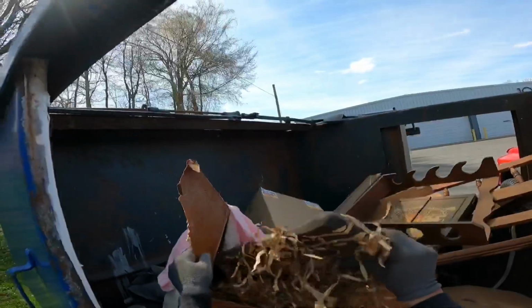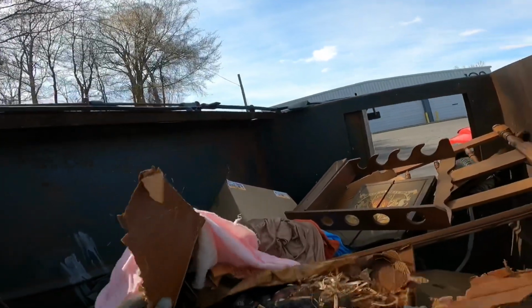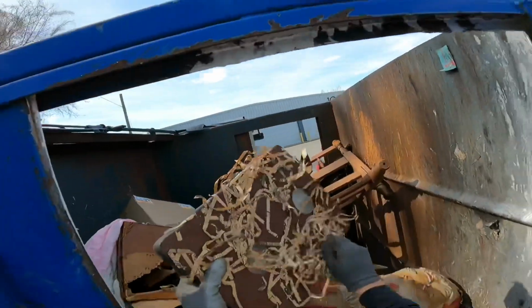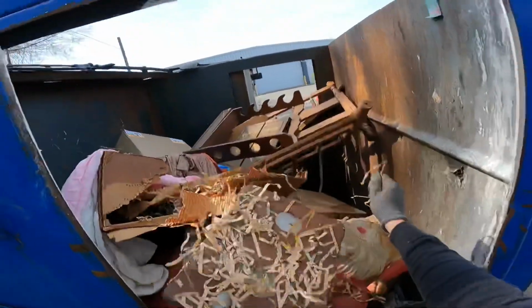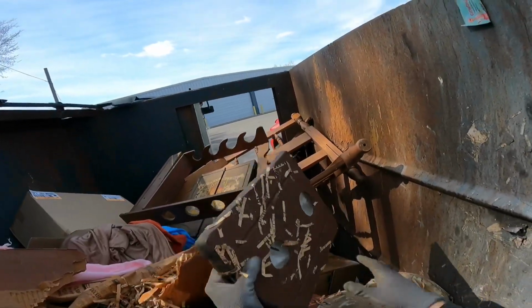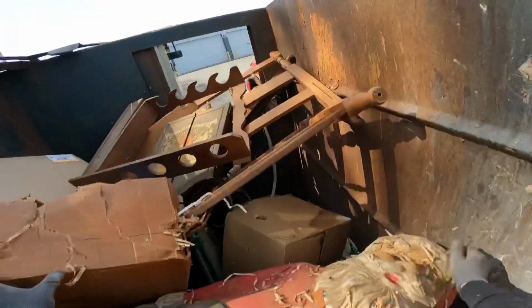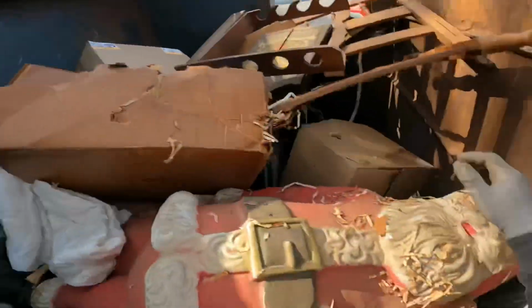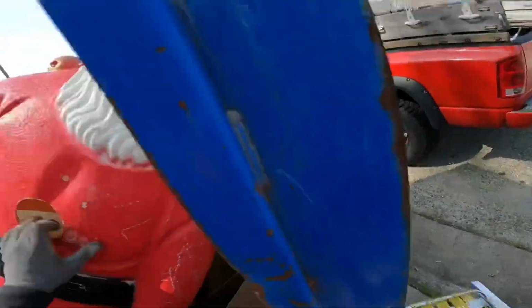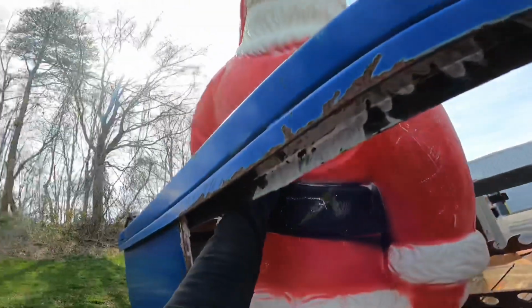I don't know. Is it just the one? I think it's just the one. We'll go ahead and take that. I don't know why you'd put it in shredded paper, but whatever. Yeah, I see a bunch of stuff that I need. This is why I like coming on Saturdays. People just like to illegal dump on Friday and Saturday nights.